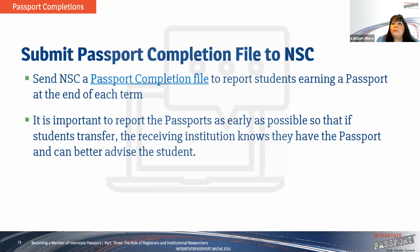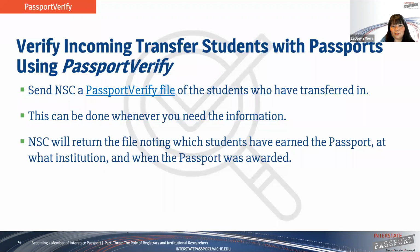So this will probably be an additional part of your end of term reporting. At our institution, we do have to do a manual component with transfer students to validate those C grades. But again, it's important to have it noted so that when students order their transcripts, it's being sent. It's being noted, excuse me.